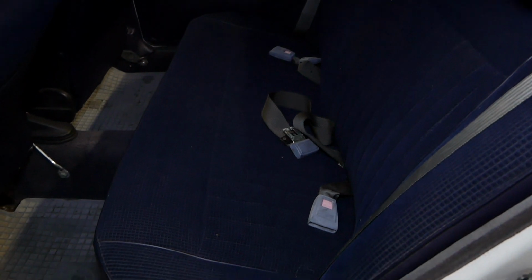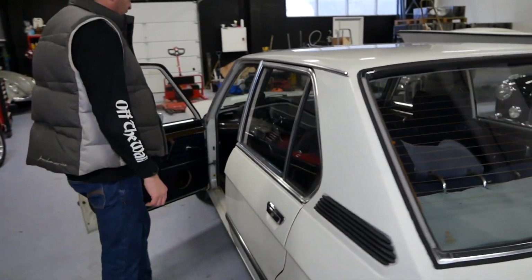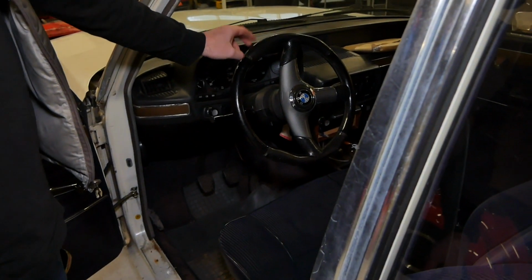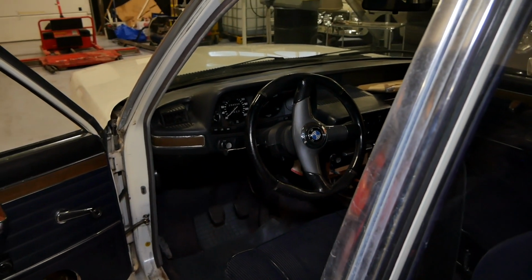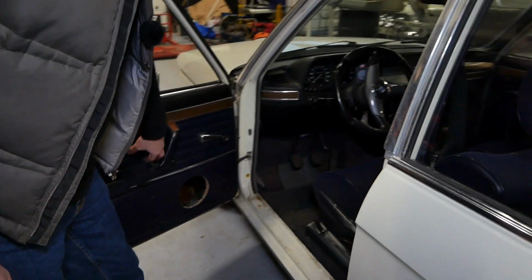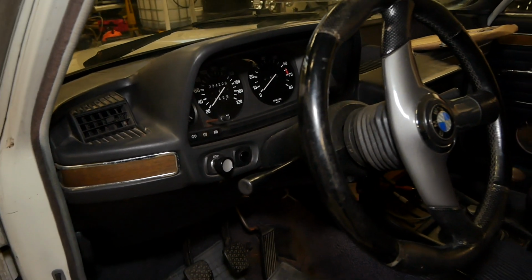It's had a few extras fitted, which is not right, but it's got the awful BMW steering wheel. That's not original, but I've got the original one, which we've got to refit. I mean, that's a little bit silly putting that in such an old car. It's been styled over the years, and it's got these speaker holes here, but we've got new door cards for that, so we can fix that. But overall, it's quite a solid car.